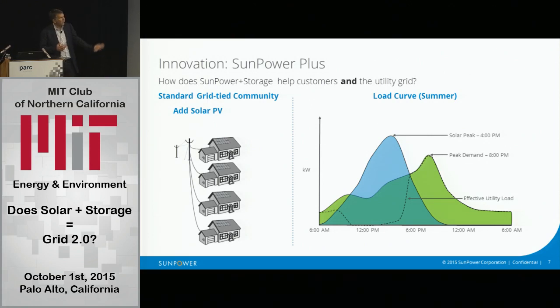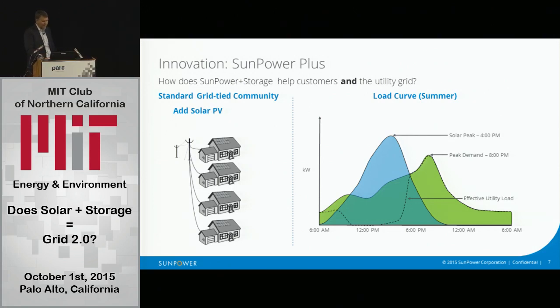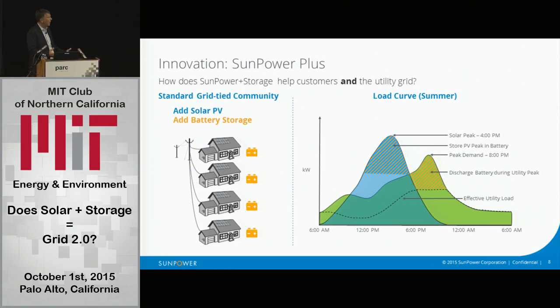One, there's a steep ramp, which, if you ask a grid operator, if everybody in their territory did that, that could be a problem. And then you look at the difference between background load and peak, and that's a big difference. So the utility's got to be prepared for that peak load, if everyone's on that same plan. And the promise, the dream here of storage is that you can help solve that problem.